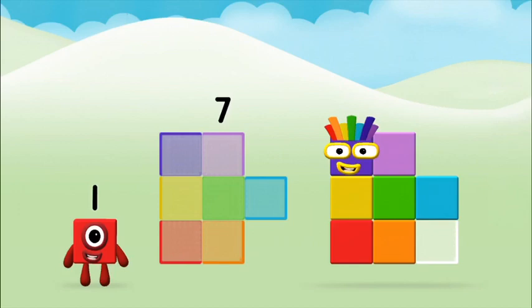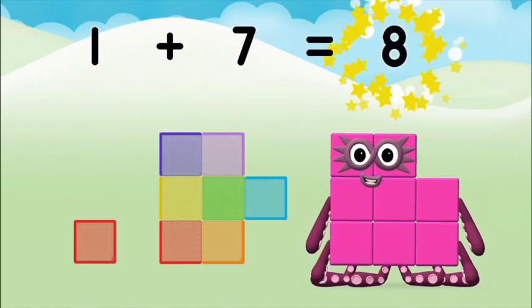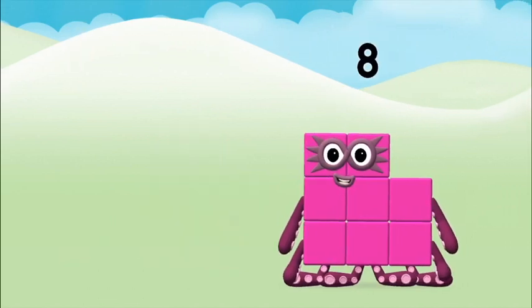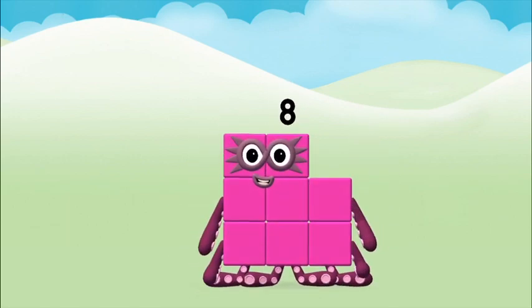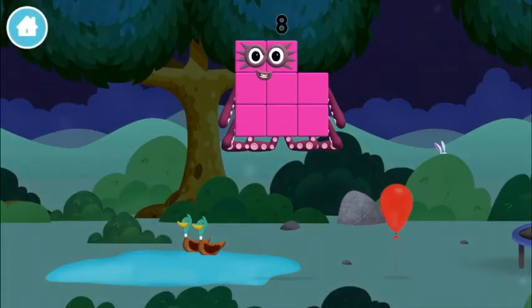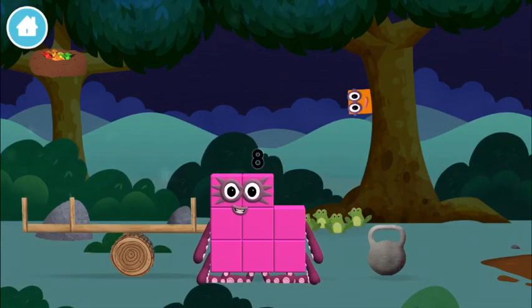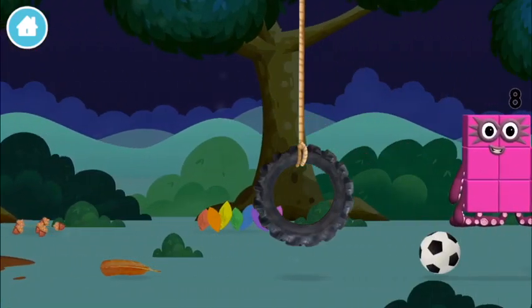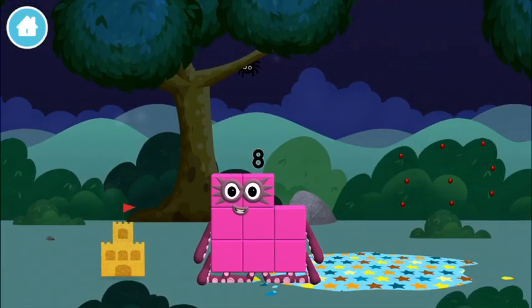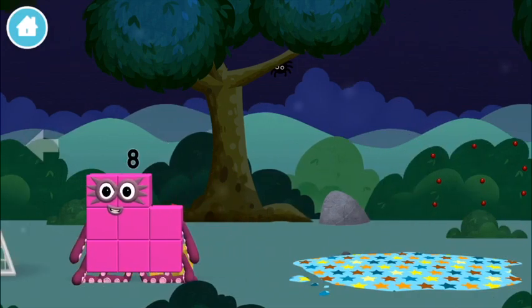Now can you add the number blocks together? One plus seven equals eight. Well done. You made number block eight. You made a new number block. Try looking to the left.